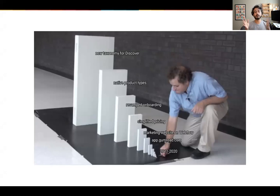Once we do that, that's going to give us the space to tackle native product types like podcasts, newsletters, a variety of other things. And then once we do that, I think we can revamp the discovery experience, probably 2 to 3x that volume, hopefully in the coming year. That'll give us 10 to 20 new engineers worth of cash flow that we could bring on to make the product better and better and better.